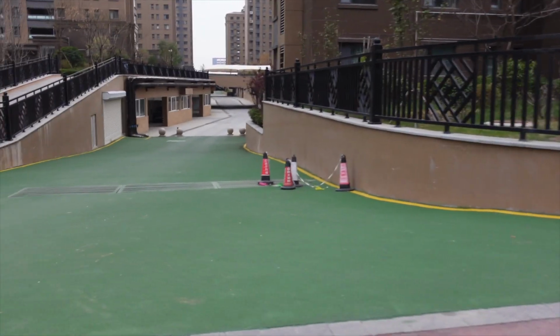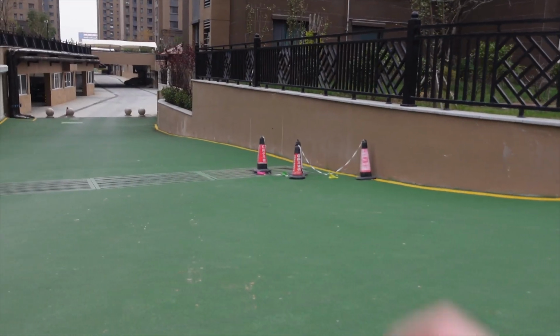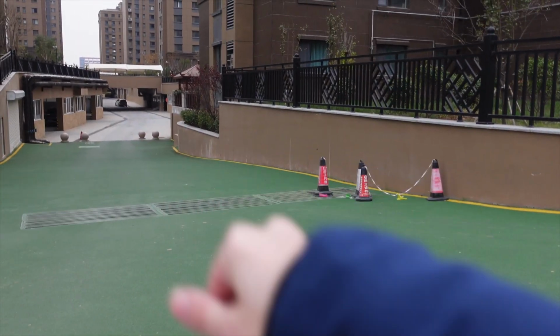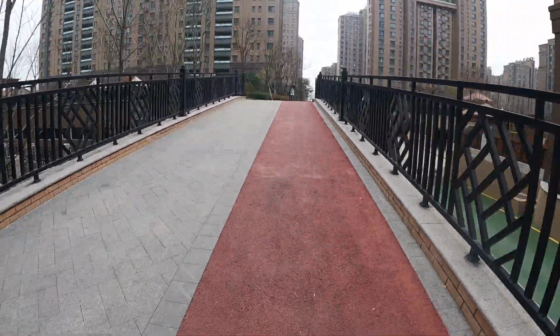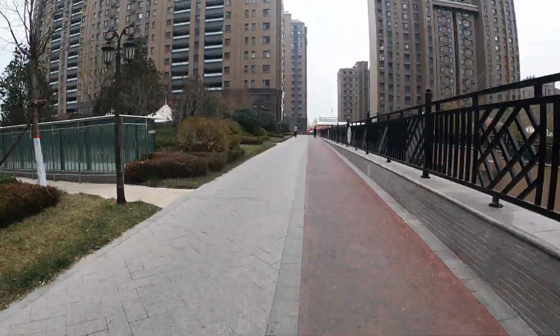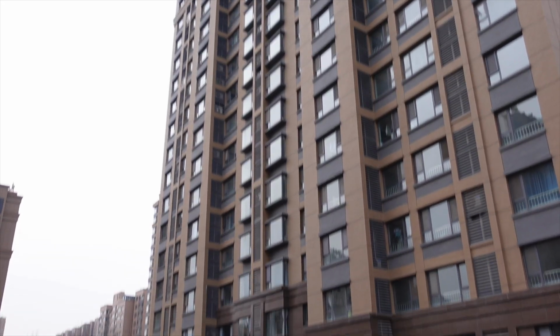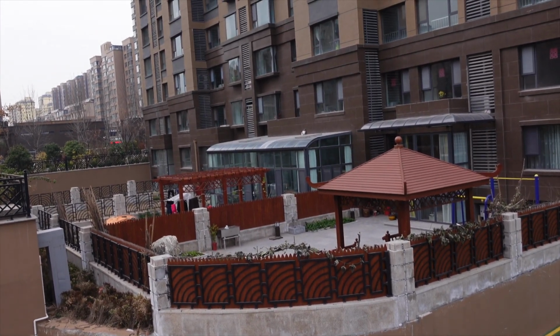This is one part where cars can drive into the basement. So there's a car driving out over there, as you can see. You can enter each building from the basement. They also have these red running tracks right around the community, which is about 500 meters, I think. So you can easily jog and exercise in the community and you don't even have to leave your community, which makes it so convenient.